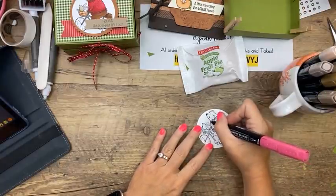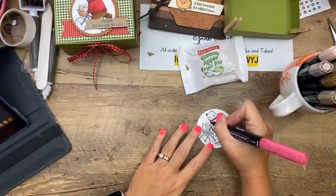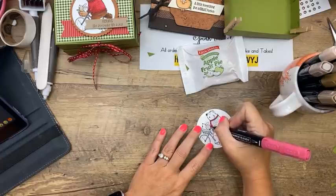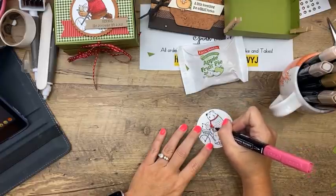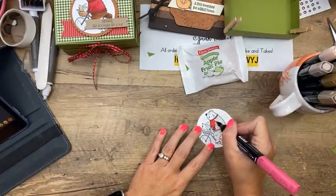All right, this time I'm going to color this little bear sweater real red because we've got apples on the inside. Now, the box has green, so I guess maybe they use green apples in their apple pie, but whatever. We're going with red because the box is green.